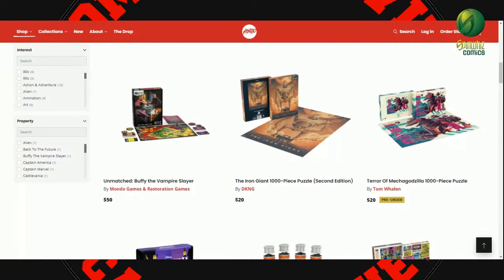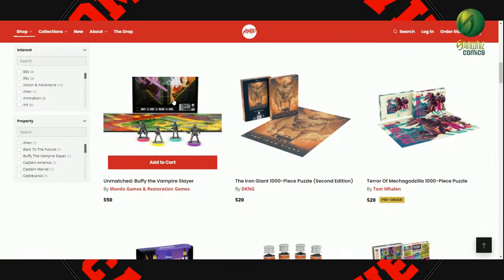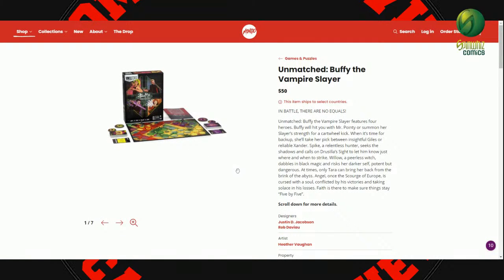Here's Unmatched, Buffy the Vampire Slayer. And it only ships to select countries. Unmatched, Buffy the Vampire Slayer features 4 heroes. Buffy will hit you with Mr. Pointy or summon her Slayer's strength for a cartwheel kick. When it's time for backup, she'll take her pick between insightful Giles or reliable Xander.